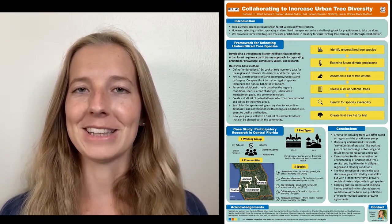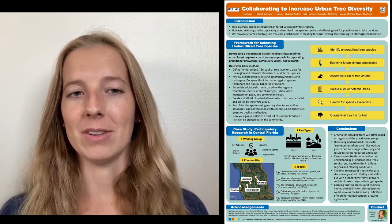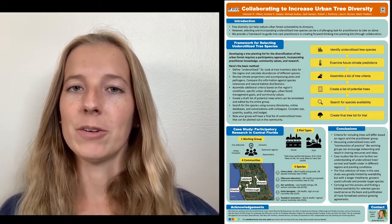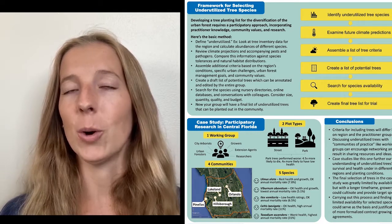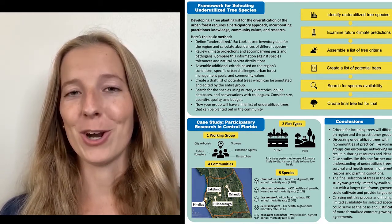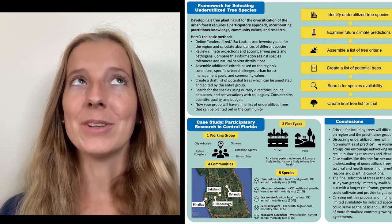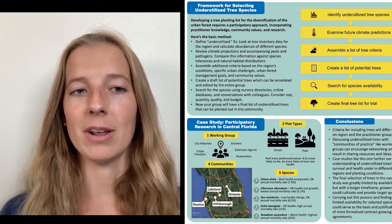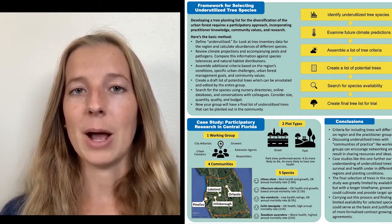Instead of reading this step by step, I'm going to tell you about a case study which demonstrates this framework in action. In 2017, I joined a working group which consists of arborists, urban foresters, extension agents, growers, and other researchers. It's called the Central Florida Urban Forest Tree Diversity Working Group, and we set out to create a list of underutilized species for Central Florida urban areas. We also wanted to test some of these species in the field and see how they established.